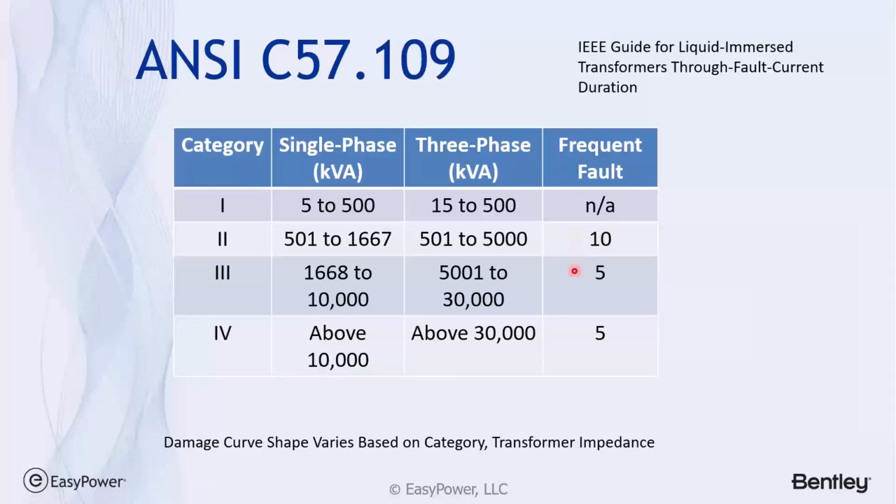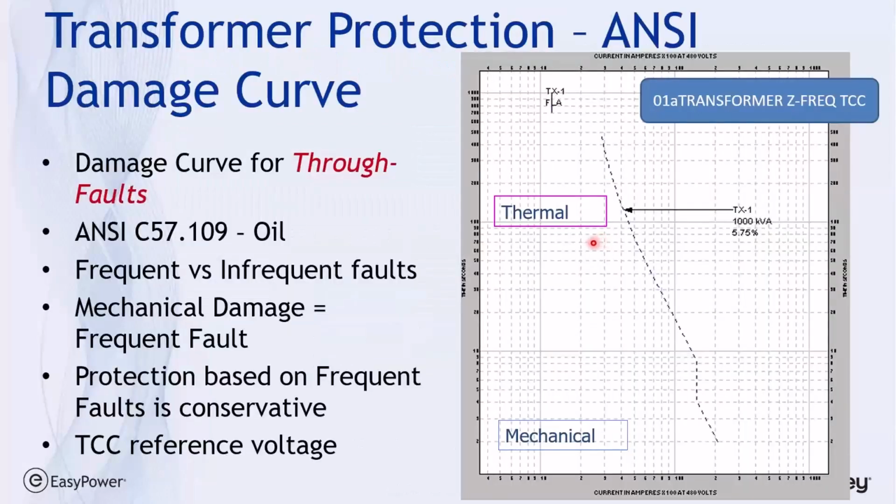These are cumulative, and so what it means is that a category 2 transformer should be designed to withstand a total of 10 excursions to the frequent fault level over the lifetime of the transformer. So that ends up looking like this. The frequent fault area is this offset down here at the bottom of the curve, which gives rise to the naming of this curve as the Z curve, but essentially it's an offset of the 100% damage curve by some amount, and as long as we don't exceed the 100% damage curve, we're allowed to have a frequent fault according to the category described in C57.109.